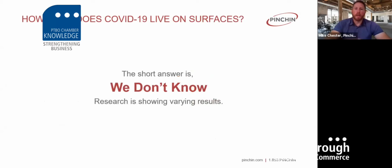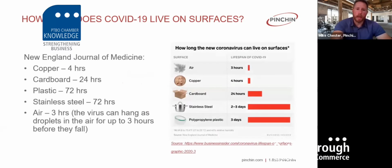And how long does COVID-19 live on surfaces? Remember I was saying we really don't know, and the research is still ongoing and varying, and we're learning new things about how COVID-19 and these variants are staying on products and contaminating the products for length. But the New England Journal of Medicine put copper at 4 hours, cardboard at 24 hours, plastic 72 hours, stainless steel 72 hours, and air 3 hours.